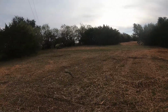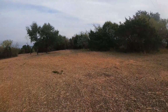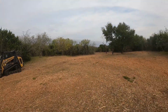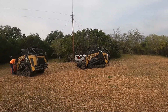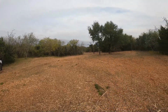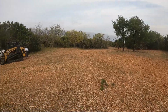Alright guys, here we are, day 2, or excuse me, I think day 5 on this project. It's a little over 12 acres. Day 2 on this side, so this is called the cow pasture side. It goes right on around that way. There's a big old pond. We went around the pond.